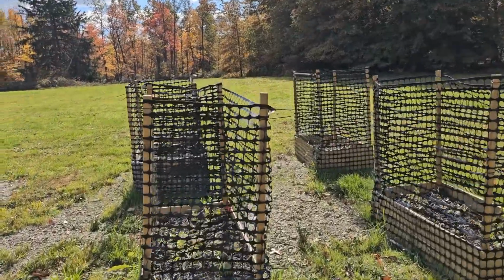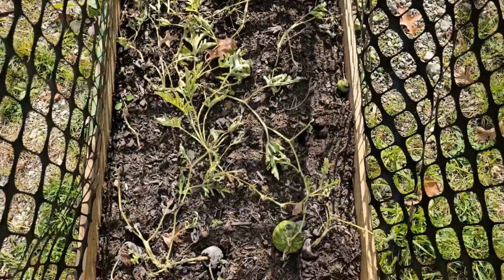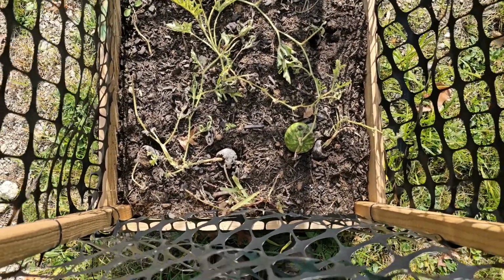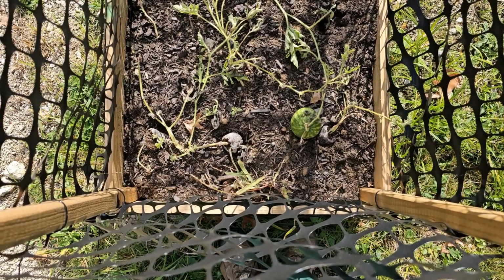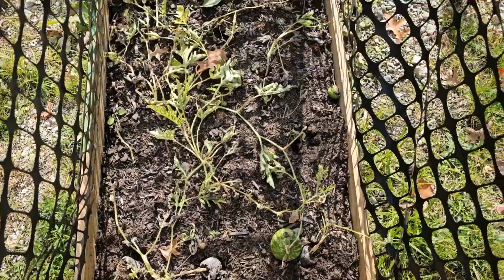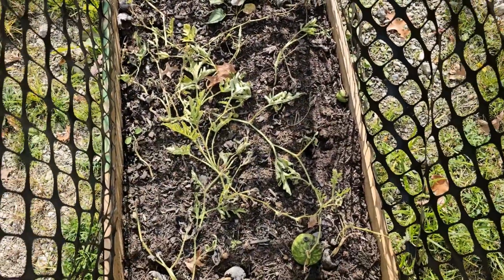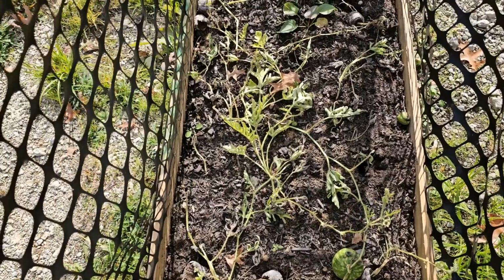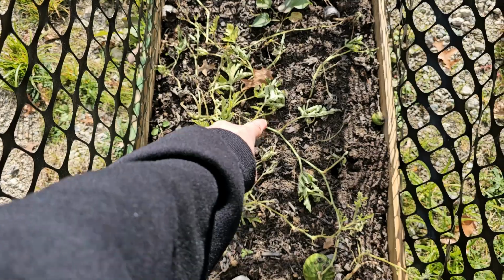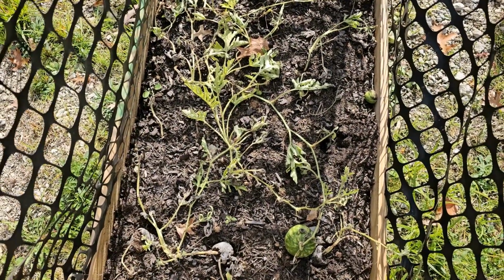All right, let's see what we got going on here. All right, so we have one good looking watermelon here. It's growing nicely. It's about the size of a baseball right now. Looks like we have maybe one over there that tried to grow, but it didn't do well. And another one right about there that it looks like it's trying to grow, but don't know how well it'll do.